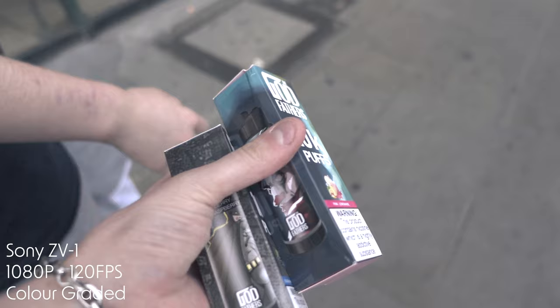Can I get one of the blueberry sour and what was the other? Oh, and I'll take a pink lemonade as well.